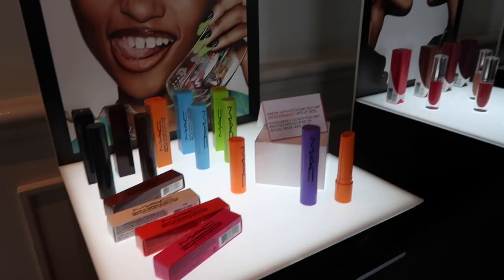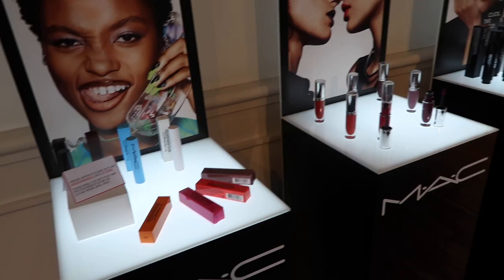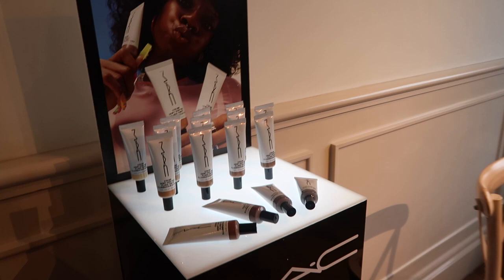So MAC have a couple of new products, and one of them is the lip glosses, the gloss stick, and I've got it in this really nice Simulation 19, which is like a really nice brown. You can't really see it in this lighting. My bedrooms are always dark.